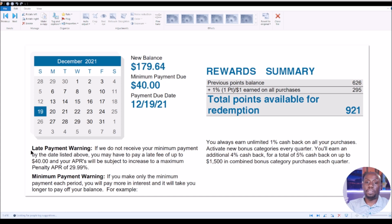Don't worry if you don't have enough to cover the whole balance. Just make the minimum payment due if that's all you have. Your credit score is very important. If you do not have a good credit score, you get the higher rates for everything. You're going to be paying more for everything. So if you have a higher credit score because you pay all your bills on time, you're in good shape and you can always get the best deals when you're going out there, especially when you're making large purchases. So make sure you pay your minimum payment due every month so you don't have any problems and you can keep your credit score high. The next thing is your minimum payment warning.